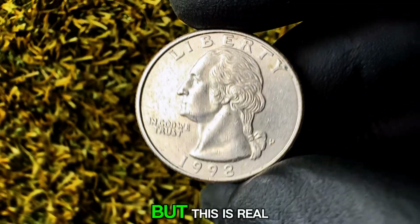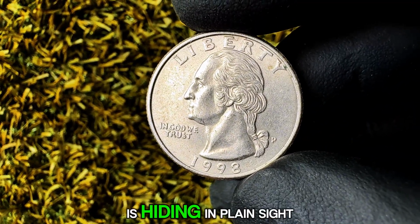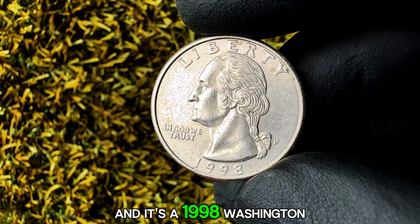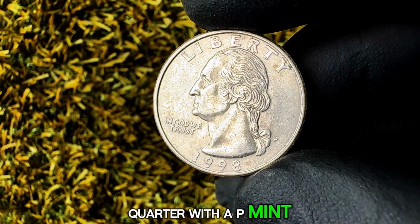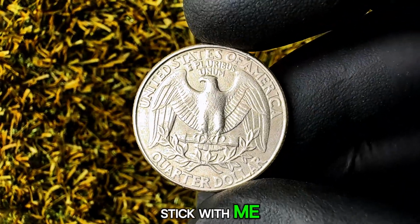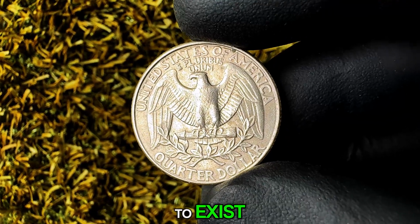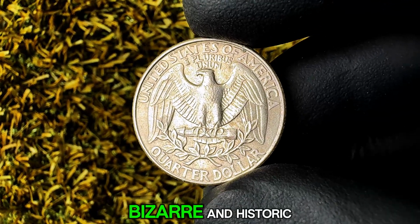$760,000. But this is real, because one of the rarest mistakes in modern US coinage is hiding in plain sight, and it's a 1998 Washington quarter with a P mint mark, made from silver, not the usual copper-nickel blend. Stick with me, because this isn't just another old coin story. This quarter was never meant to exist. And its journey is both bizarre and historic.